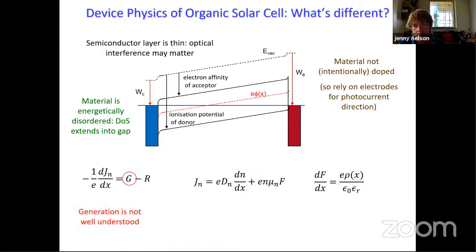Generation, which we come to tomorrow, is not yet well understood. Recombination is not as straightforward as it is in classical crystalline semiconductors. And of course, the dielectric constant is small. So these are things that are different. But if we wanted to proceed and try to solve our organic solar cell with rate equations, we would need to know what controls G, what controls R, and these constants, and that's not so well known.